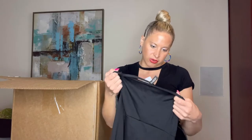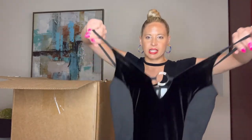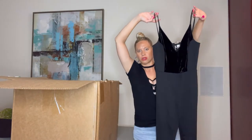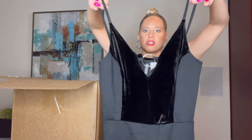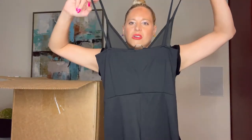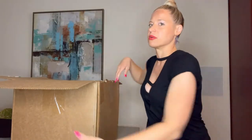This has no tag. Oh, it's H&M. Just kidding, it was hidden because it was black on black. It's the Divided line, a jumpsuit. I think it's pretty cute, actually. I like it, but it is definitely H&M quality. So that will probably go to Buy Sell Trade.